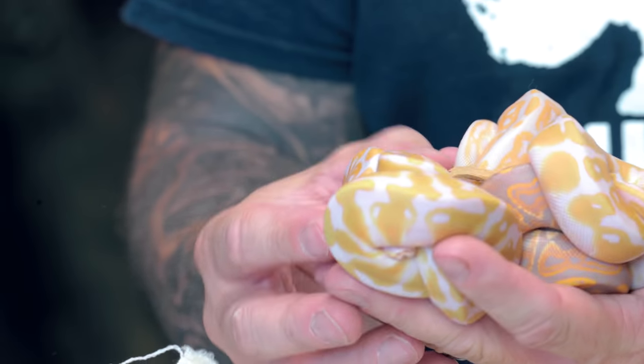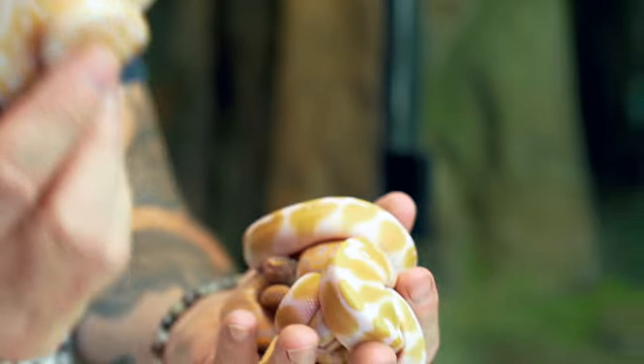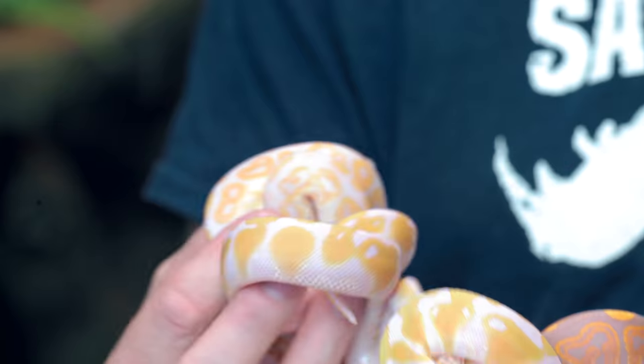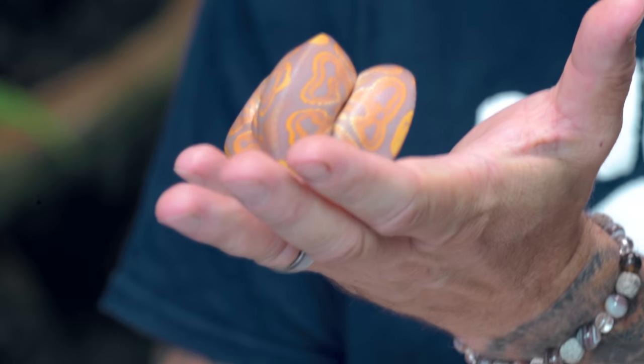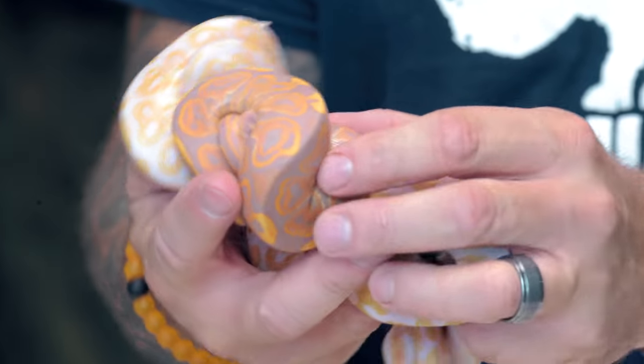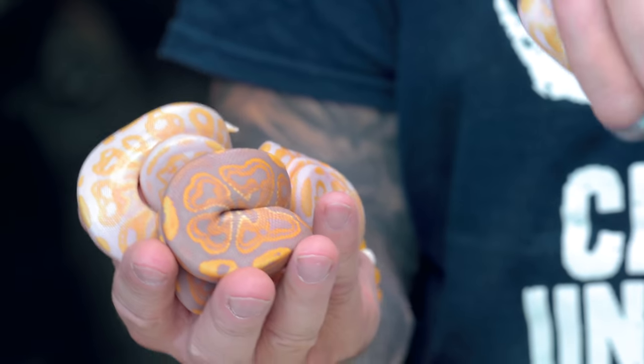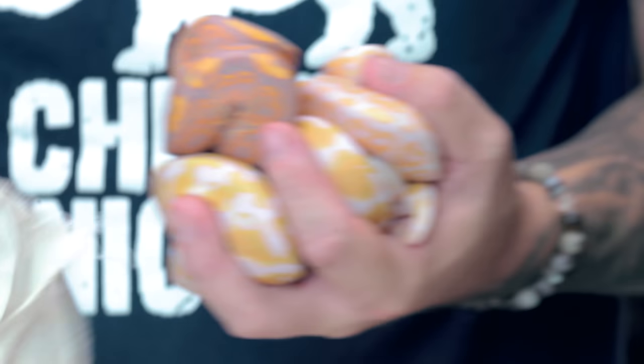Look at that. We actually have some albino black pastels right here. And then there's just a couple albinos, and then an actual banana black pastel. This isn't the banana cinny, this is the black pastel. So it's kind of cool to see this combo right here. You got albino black pastels and then banana black pastels, really cool. And then of course, just a couple normal albinos. I continue to add more albinos. So that wraps up box number two.